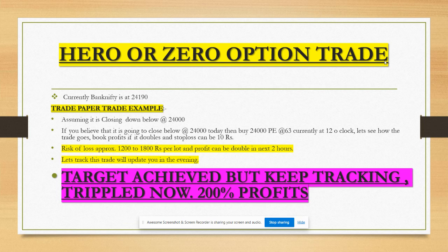Now let us understand this trade. Target was achieved, meaning the 63 rupee option went to 40. I was in loss. Then it went to around 205, I believe. Let me check. Let us check. Yeah, from 205 it closed at 0.10. Just imagine the volatility. From 63 it goes to 205, and from 205 it becomes zero again. This is the risk associated with option trading, which I have talked about so many times.